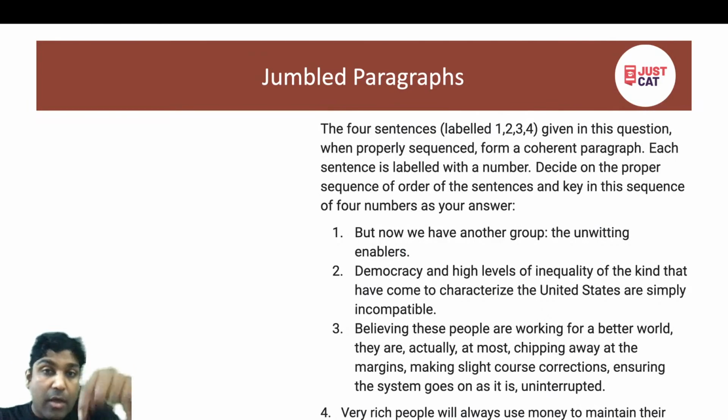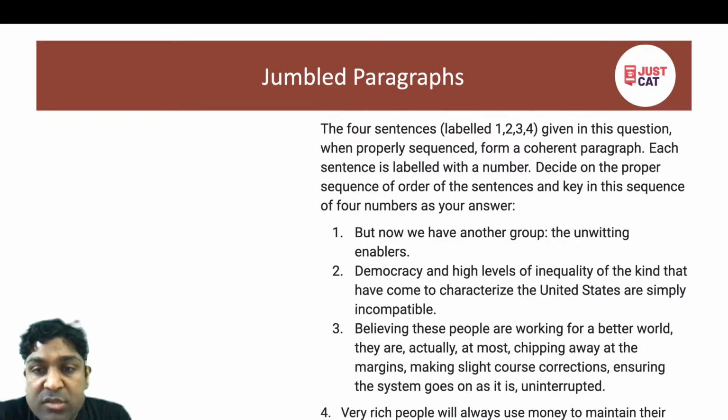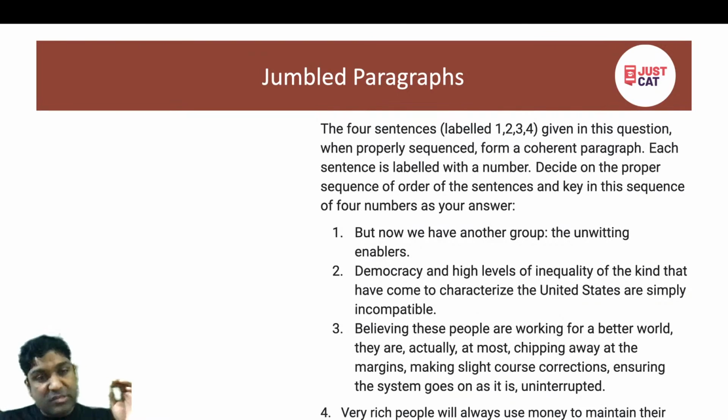And then how they are enabling or helping: believing these people are working for a better world, they are actually at most chipping away at the margins, making slight course corrections, ensuring the system goes on as it is, uninterrupted. So even these people who are helping, we believe that they're working for a better world, but actually they are making very little impact, and they do slight course corrections, and they ensure that the system goes on as it should have been going by the will of the rich people.